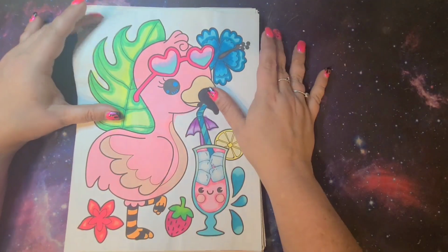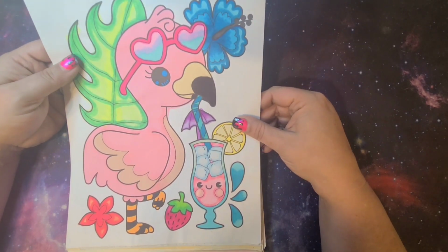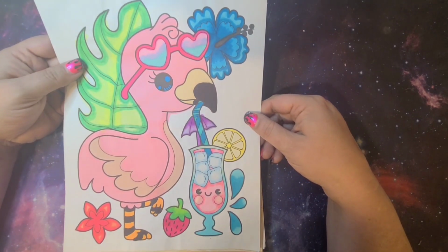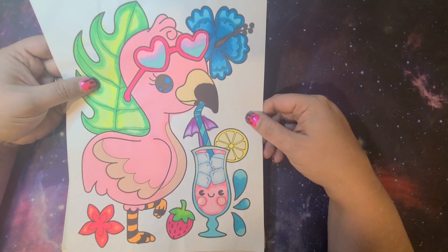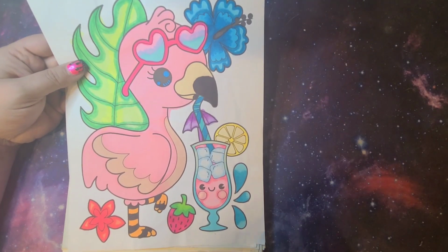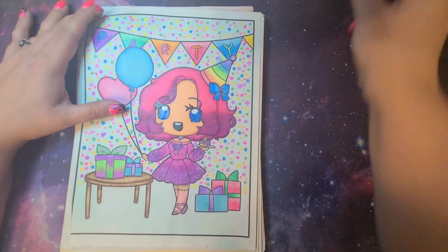This one was a while ago and was just a complete disaster. Yeah, my mood wasn't that great at the time, and I just wanted to throw color on. Moving on.